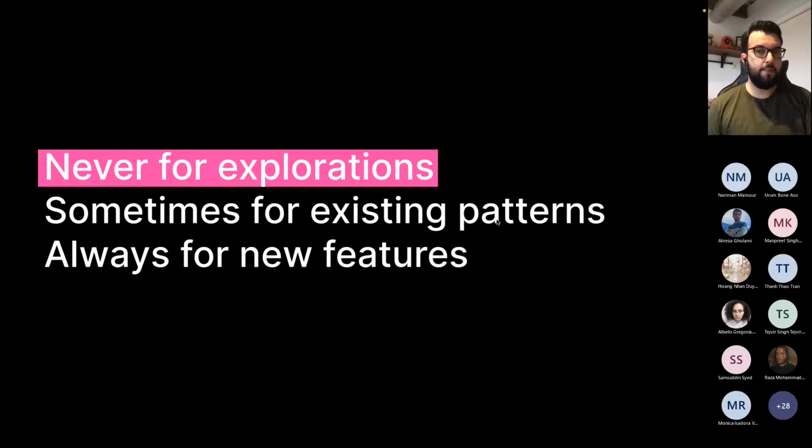If there's existing patterns, what that means is that if there's existing components and you need to update them, you should take into consideration updating existing components, adding to existing components. But where you should always create components is when it's a new feature. When there's something new in a product, developers always want to know how it's structured, and you as a designer as well.